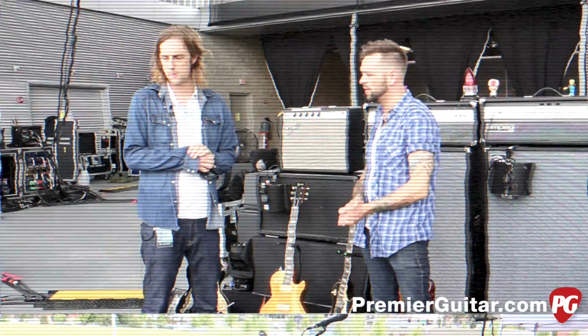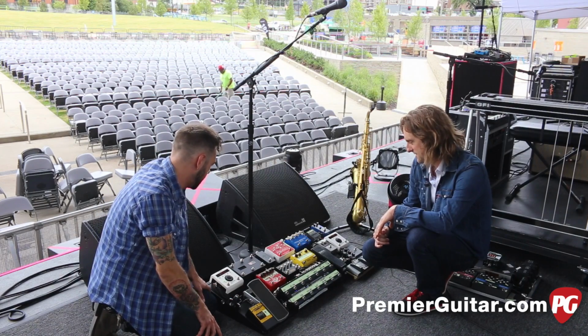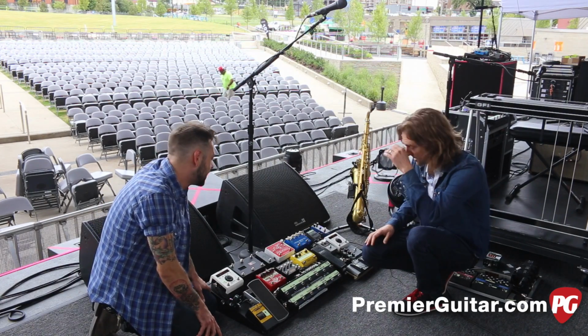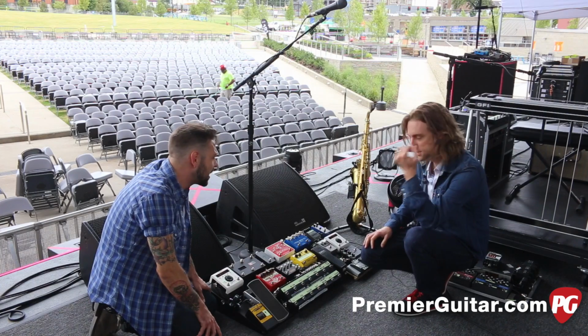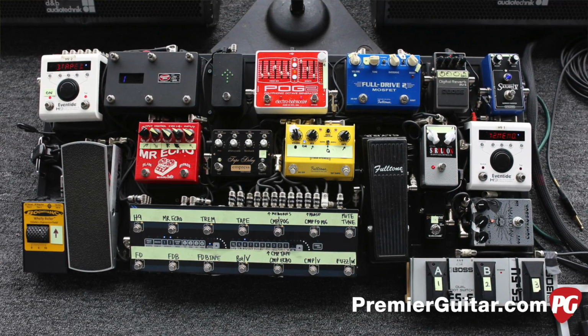Okay. Let's take a look. Cool. All right, Carl. Man, I see a lot of pedal boards. This one is so tight. This is very, very clean. Thanks. Yeah, I designed this and put it together with my friend Bucky Huck, who's a tech here in Nashville.